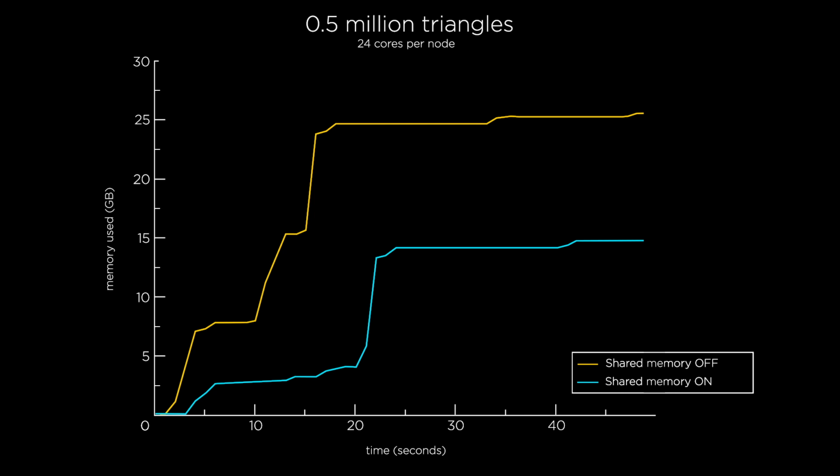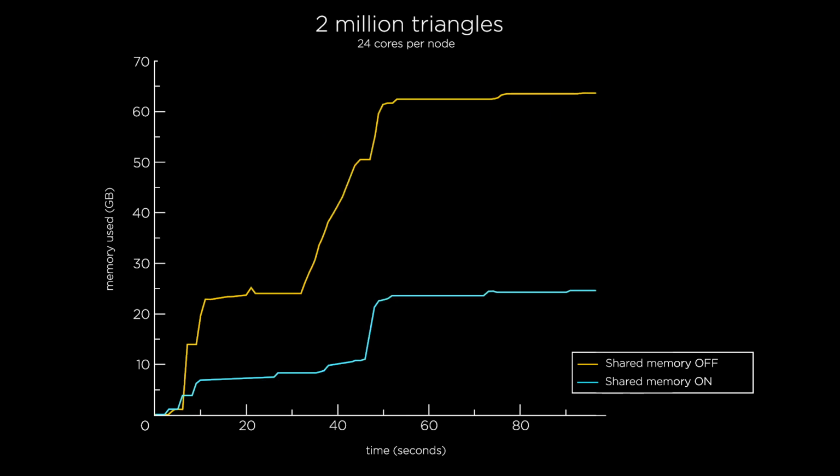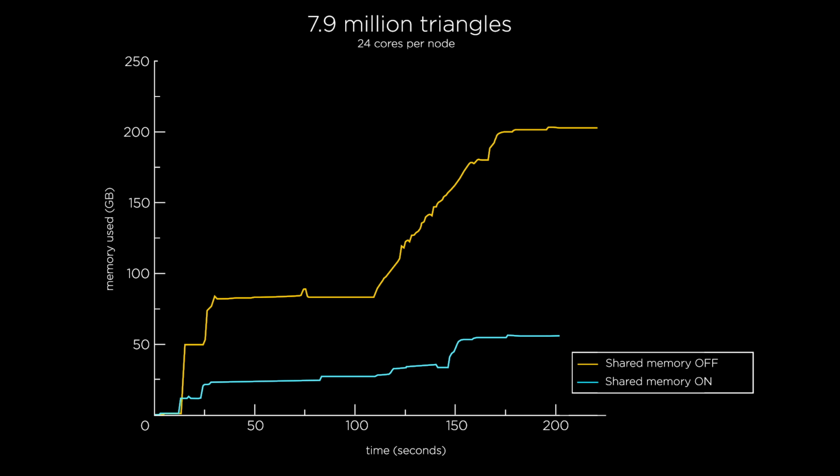For the second strategy, we have changed how the surface triangulation is stored. Previously, every core or rank stored an entire copy of the surface triangulation. For cases with very large surface files, this became a limitation. Very little memory was left for the solver and the mesh, because most of it was consumed by the surface file. Now we are taking advantage of a new feature in MPI called shared memory. This allows all the ranks or cores to store and share a single copy of the surface triangulation.